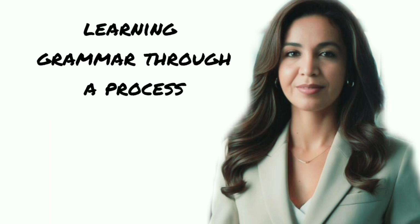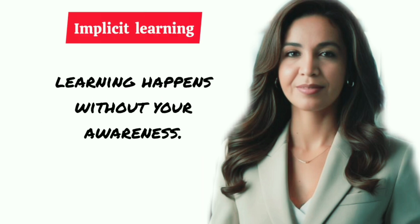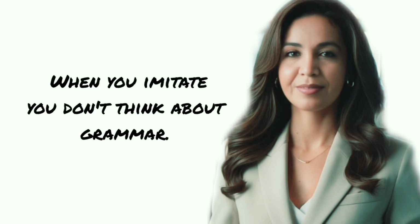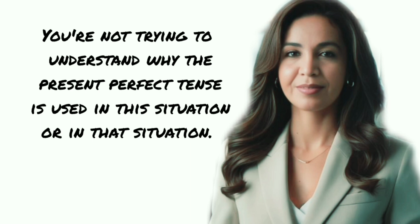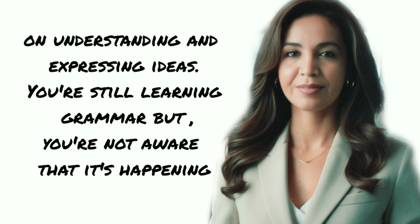You also learn grammar through a process called implicit learning. This is the process where the learning happens without your awareness. And children, this is how they learn the grammar rules of their first language. When you imitate, you don't think about grammar. You are not trying to understand why the present perfect tense is used. Instead, your focus is on communication, on understanding and expressing ideas. You are still learning grammar, but you are not aware of that learning which is happening. So, this is one of the proper ways to learn grammar.